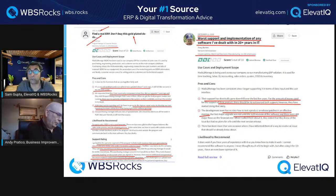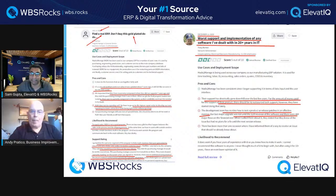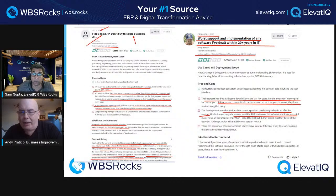Here we have a comment from 2020, which is not very old. They are talking about the worst support and implementation of any software I have dealt with in 20 plus years in IT. So obviously it seems like this person had experience implementing software. Here we are looking at, again, a very similar customer: electrical electronics manufacturing, 51 to 200 employees. So my mind is going to say this is probably okay for their vertical, but they are complaining about support. Okay, that's not a big deal. I don't know which level of support you are on, so I'm not going to comment on that, but let's look at the product.